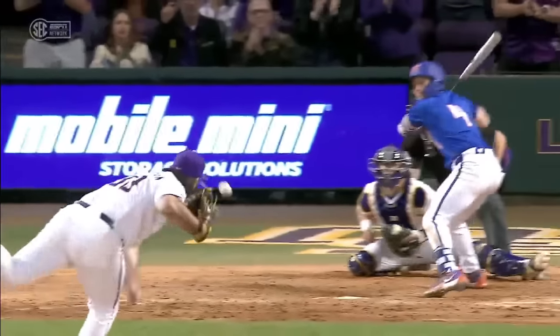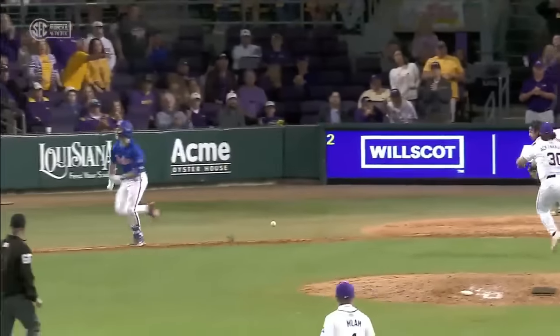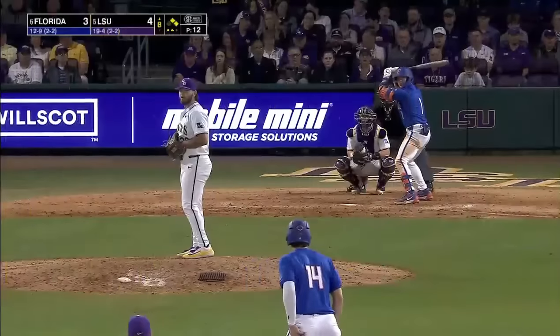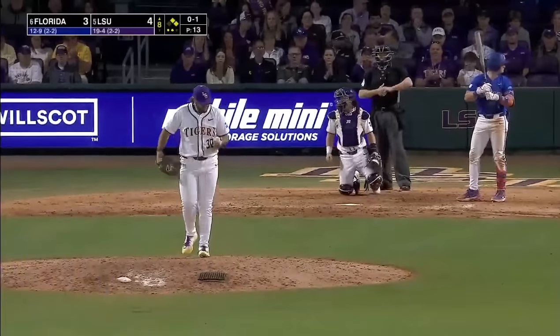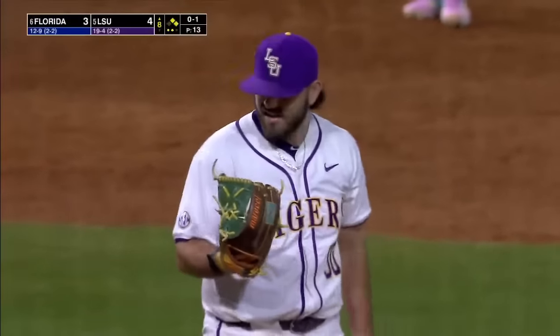And the Florida Gators catch a break here. Nice job of blocking it, but it just squirts away from him. He turns towards the umpire, but he realizes where the ball is. And I tell you what, give Kurland a lot of credit. He got out of the box quickly and got down the first baseline. So it's a strikeout and a wild pitch. Evans scores. We've got a one-run game.